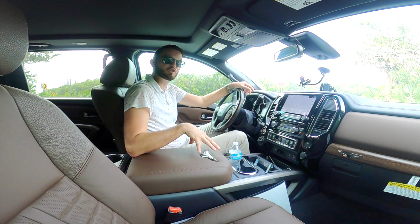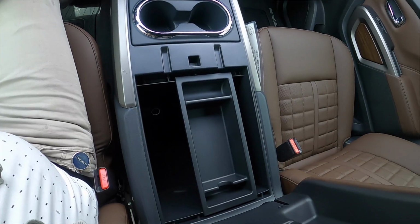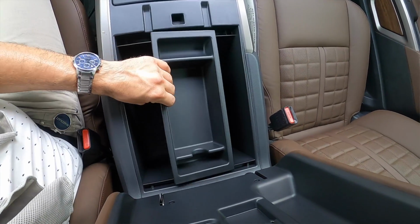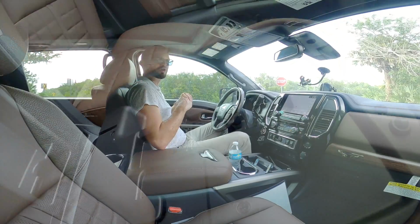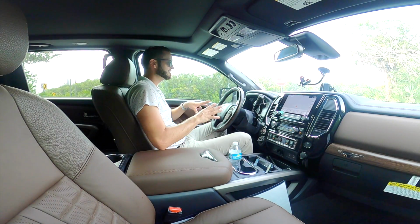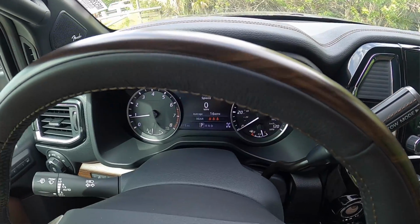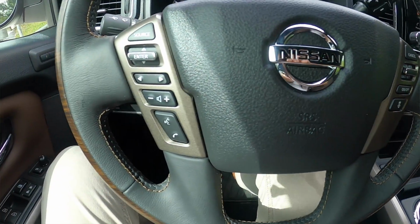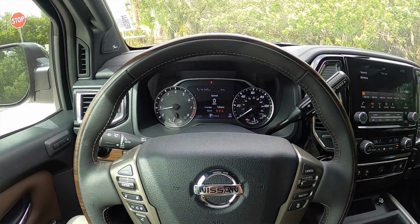Platinum Reserve badging right here, opening it up to a lot more storage with a 12 volt with a tray, and you also have area that you can put your cards, anything like that. Elbows, it's going to be soft on both sides. The steering wheel is a leather heated with the wood inlays, multi-function, looking at that 7-inch advanced driver assistance display.